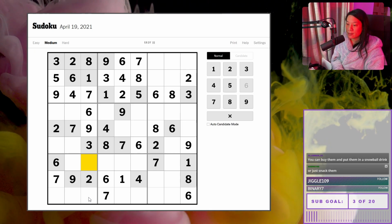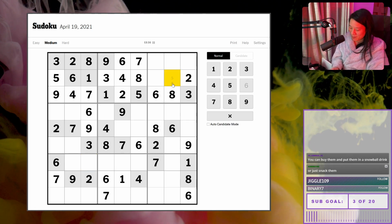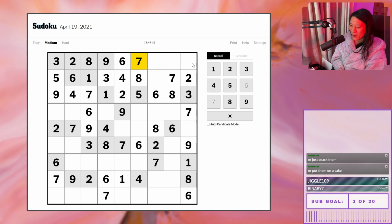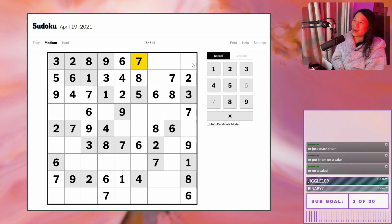Well, that's not very cash money at all. I feel I have to say cash money all the time now because I've made it one of my emojis. I've got a 7 over there and a 7 over here because of this 7 and that 7. So the glacier, oh my god! Oh, I don't know how I feel about that.